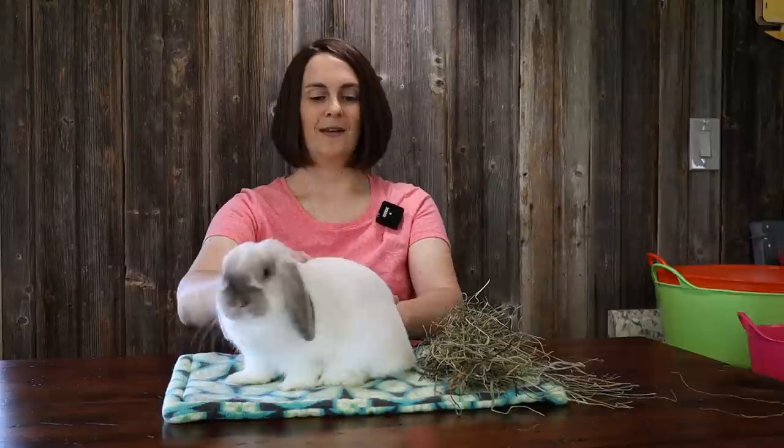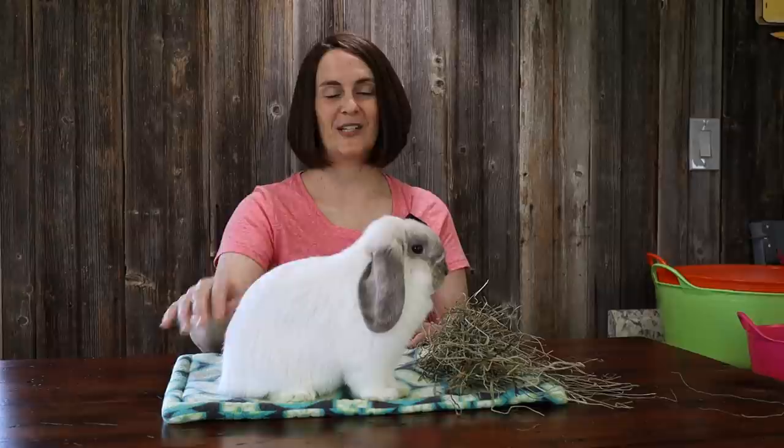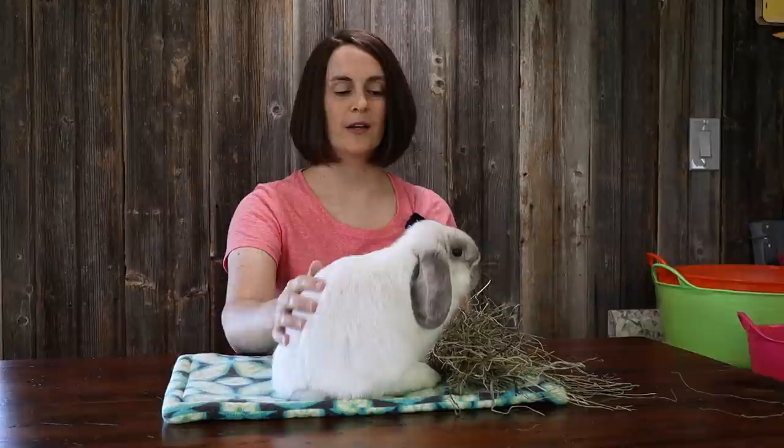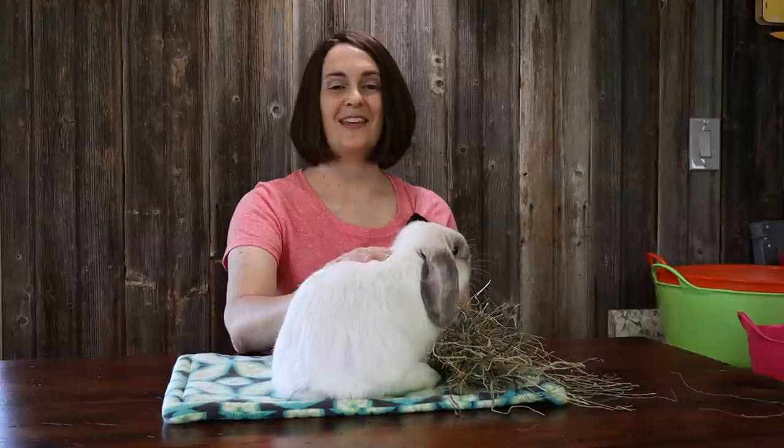And because she is a false dwarf, not only should she have an easier time kindling, having babies, but also there will be no peanuts. So a peanut bunny is when they get a dwarf gene from the mom and a dwarf gene from the dad. So they have two dwarf genes and they just can't survive for long. But when you have a false dwarf doe who has no dwarf gene, then there are no peanuts. So that is a blessing as well.